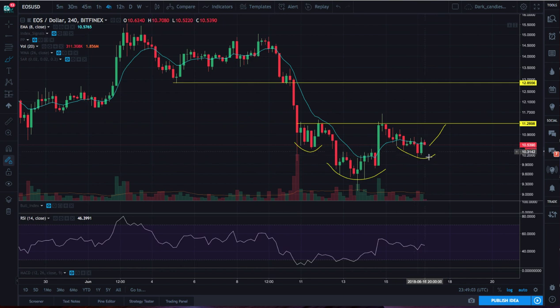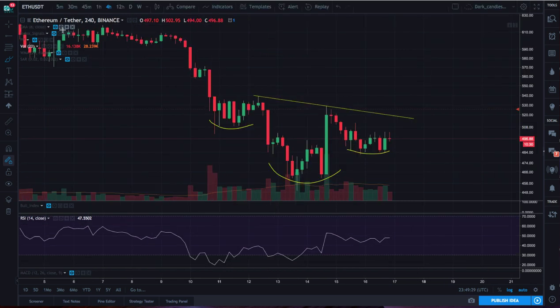And so I'm going to be watching that here for a potential quick move to fill this gap, if this turns out to be a near-term low and potentially forming this right shoulder on this pattern. So this is the EOS USD pair. Looking at Ethereum here, also forming a similar pattern.